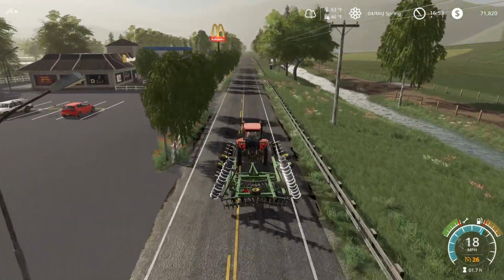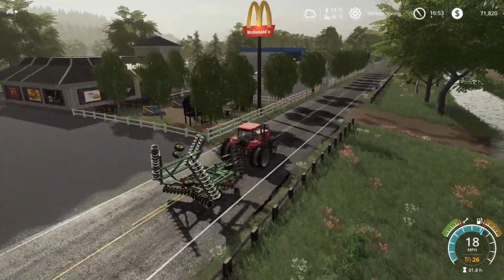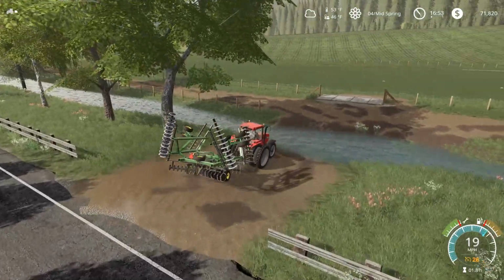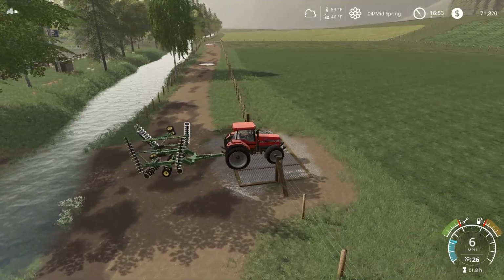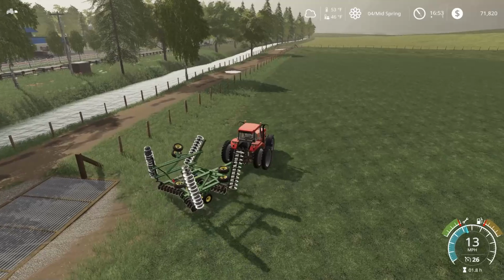Who knew? Well, the good thing about these fields is, yeah, you just stop the tractor, run right across the street to McDonald's, get you one of those McChickens with cheese, and life is good. Alright. Life is indeed good.